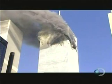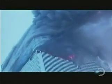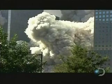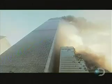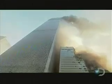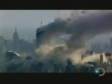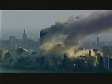Investigators now believed the loss of fireproofing from the World Trade Center steel columns was most likely connected to the collapse of both towers, but they were determined to find out more. The question was, we had two buildings that were nearly identical. They were hit by two nearly identical airplanes. How come one building lasts nearly twice as long as the other?